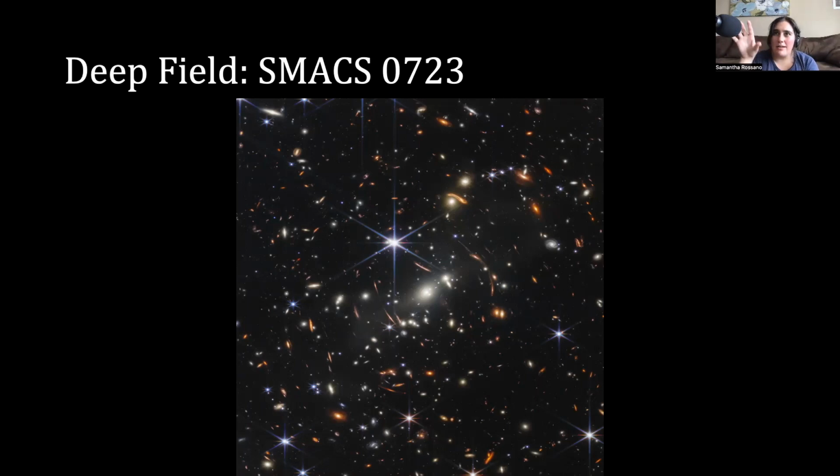So yeah, this square image is representative of a chunk of the universe equivalent to the area of a grain of sand if you held it in your hand at arm's length. So if your whole field of vision was the universe, this picture would be the size of a grain of sand held at an arm's distance in your field of view. What that means is that this is such a minuscule percentage of the total universe that's out there.